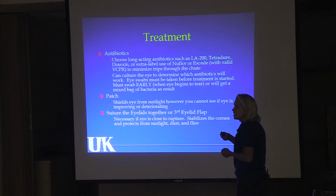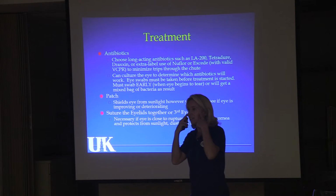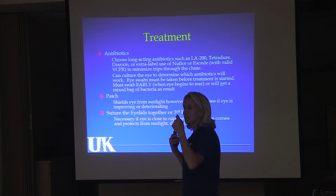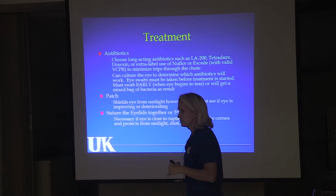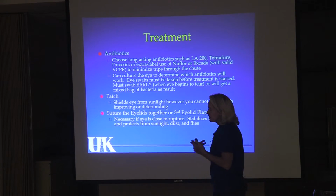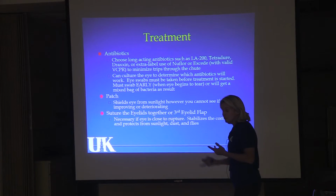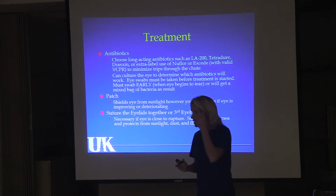Treatments, again, antibiotics, long-acting antibiotics. It's best to give injectable rather than just treat in the eye, because what happens when you treat in the eye? You squirt something in it. It gets rinsed out pretty fast. It doesn't hang around very long. So your best bet, injectable antibiotics. You can use a patch if you want to kind of protect the eye.